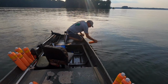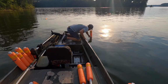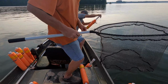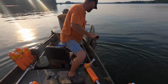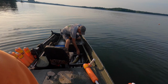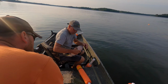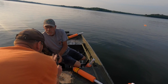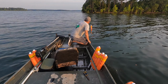Come on. He wasn't on there. Damn, the bait's still on there. There you go. I like the black. Yeah. That side. I thought that whole spring was coming this way.